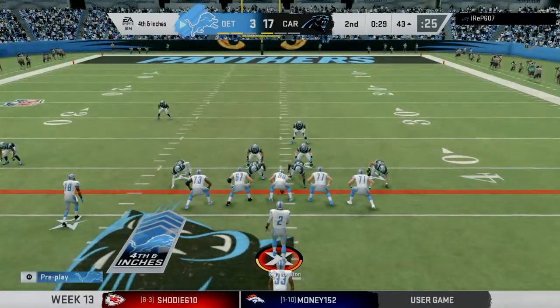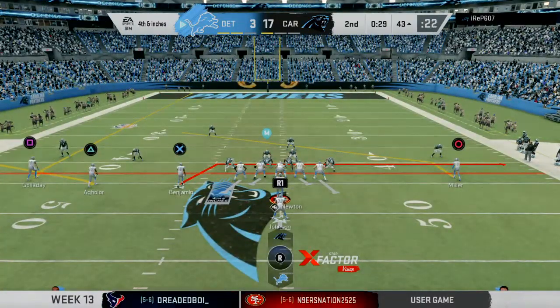54, Mike, 54. Check, watch 54, watch 54. Let's go, D.